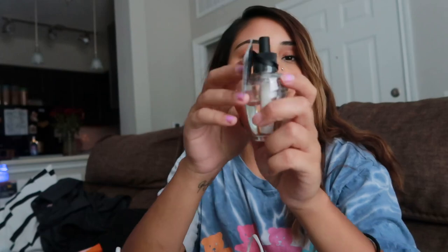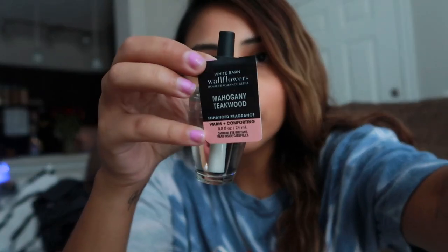Now, I also love mahogany teak wood as a candle. Has to be my top 10 for sure. I don't know why the camera never wants to focus. And then I got Laundry Day.